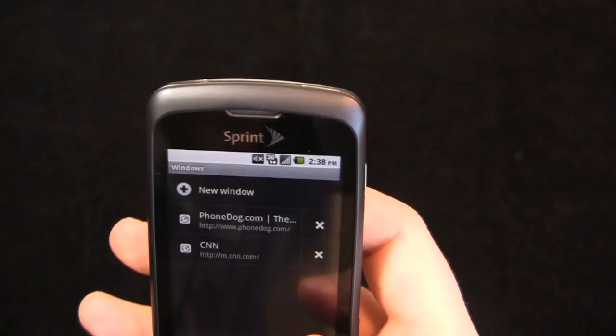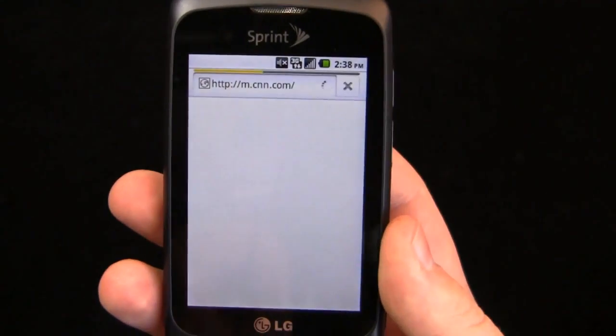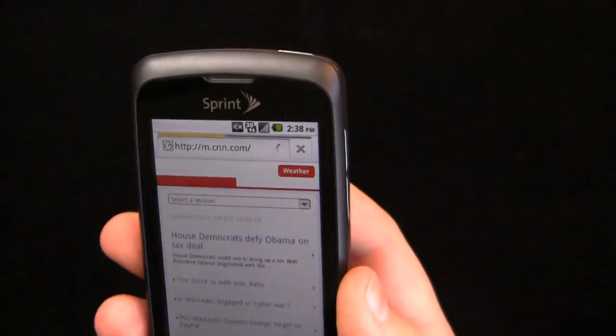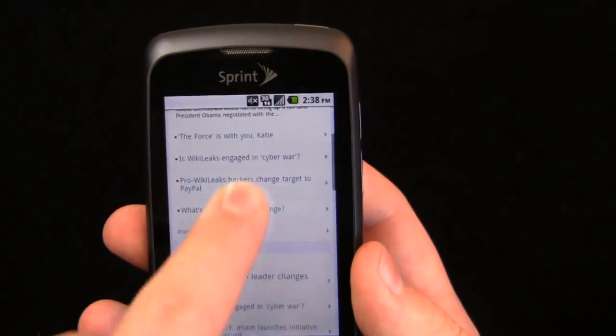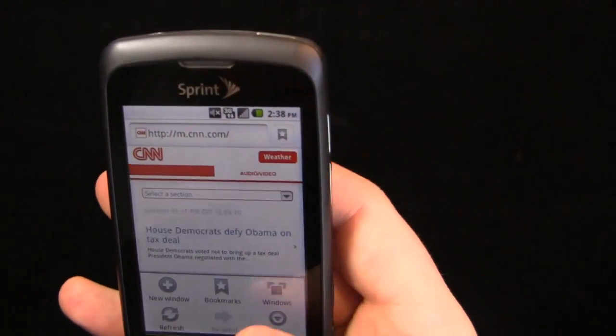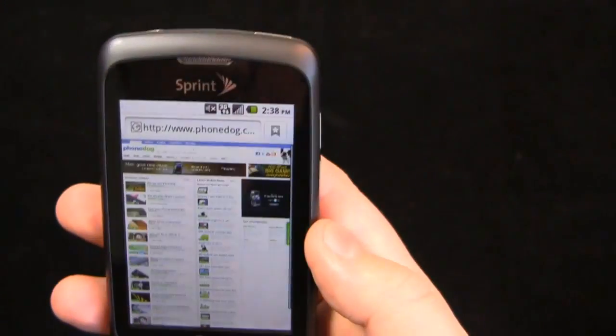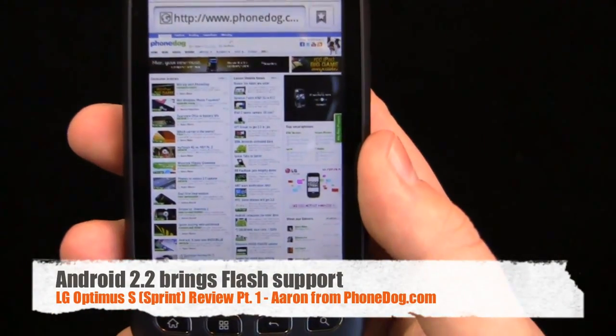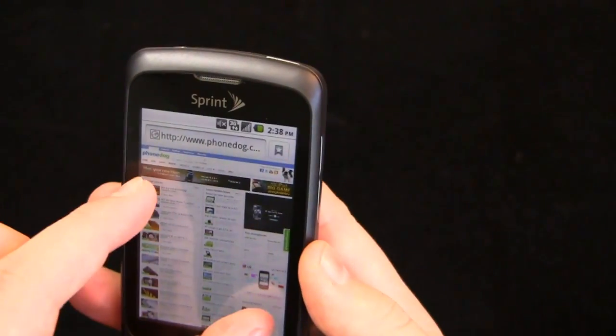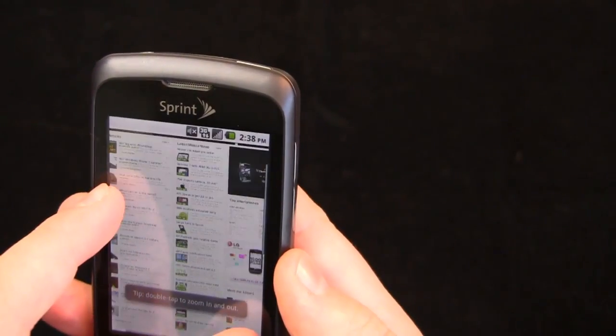Let's see if CNN's loading, while that's finishing up. You can see there it is. No pinch to zoom on the mobile version of CNN, but you can see the scrolling is pretty quick with little to no lag whatsoever there. Let's go back into Phone Dog, and you can see the Flash advertisements on the site. LG's ad just loaded, and let's take a look at the pinch to zoom.